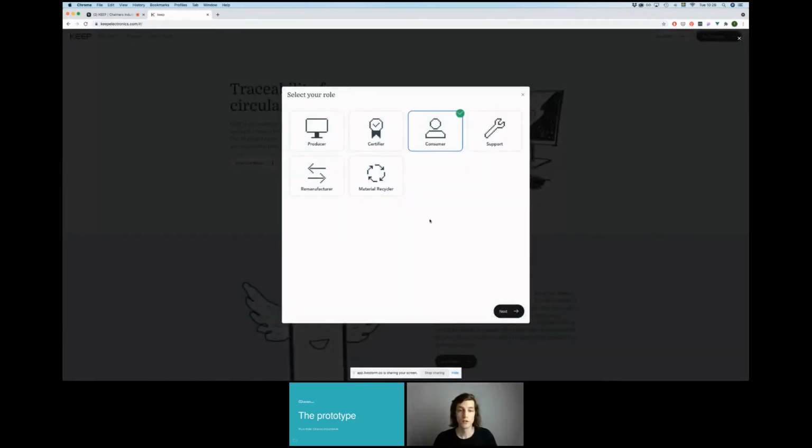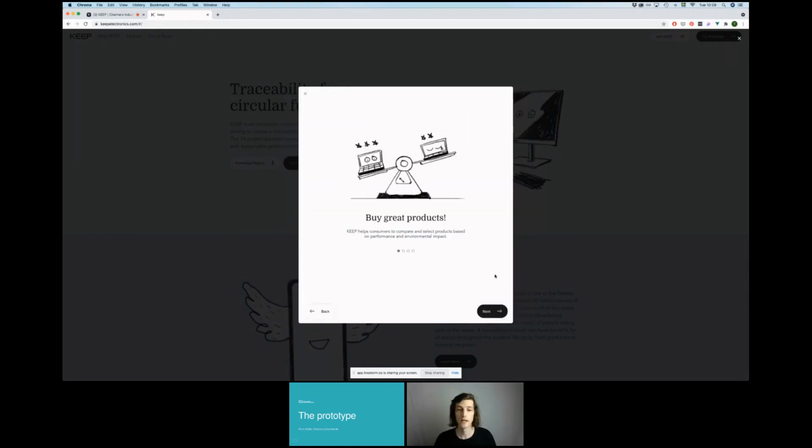When you first launch the prototype, you're asked to select the role with which you want to view the prototype. This is because the different roles have different information needs. So let's say we select the consumer here. You will then be presented with an onboarding highlighting some of the benefits for that specific user group. So for consumers, for example, KEEP could help users select better products by comparing different products.